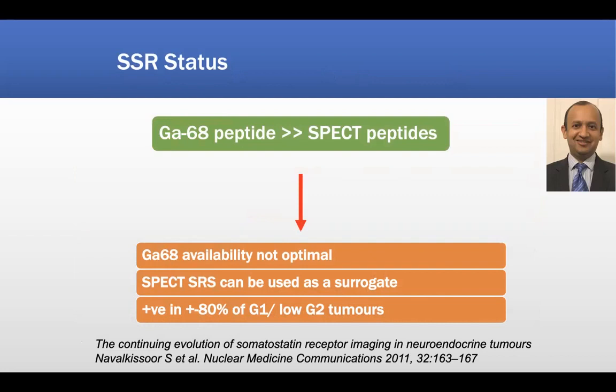So there is no doubt there are some advantages for gallium-68 peptides over SPECT peptides, but the availability of gallium-68 peptides is not optimal around the country, around the UK. So SPECT somatostatin receptor scintigraphy can be used as a surrogate in a lot of patients for selection for PRRT in particular. And SPECT-based tracers are positive in greater than 80% of patients with the lower grade tumors, so G1 tumors or lower grade G2 tumors with a Ki-67 index of less than 10%.